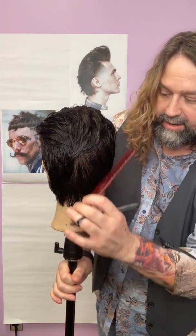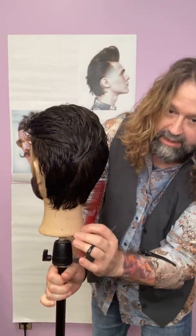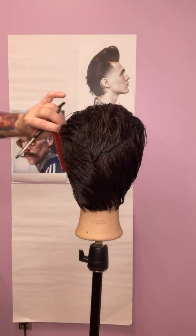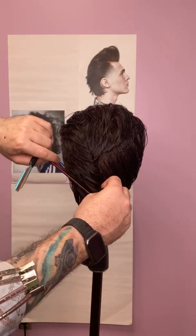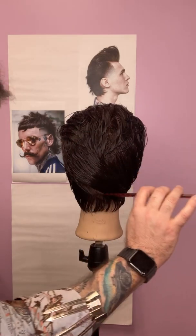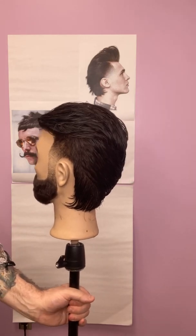So this has essentially come all the way across the back of the head, going this way, which is down and to the left. Yeah, down and to the left here. So we're going to now start on the opposite side of the head, coming from just behind the ear, drawing a diagonal back parting at 45 degrees towards the center of the back, and just letting that moisture in the hair and gel help you hold that section a little bit more firm.